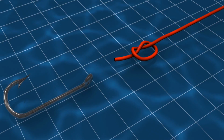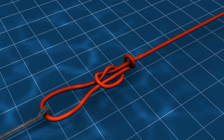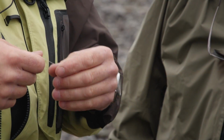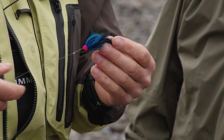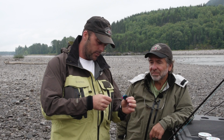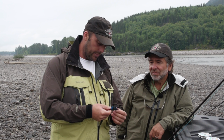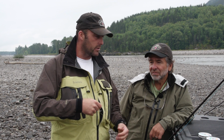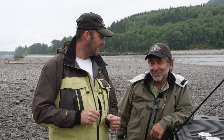And there you go. And then we tie what you would call a non-slip mono loop. Yep. And what I've called a uni knot, but we'll just leave it at that. And then it just gives that fly a lot of movement. And we pinched our barb because we're single barbless here in BC. And we're about to go chase some monster steelhead on the Skeena River, Tom. I can't wait. Let's go get them.